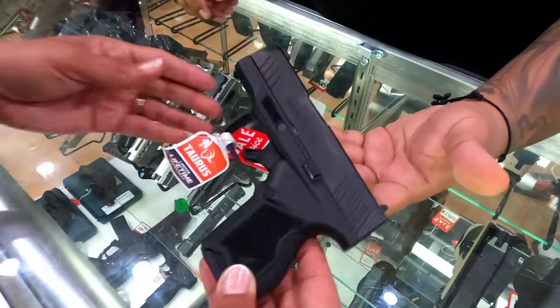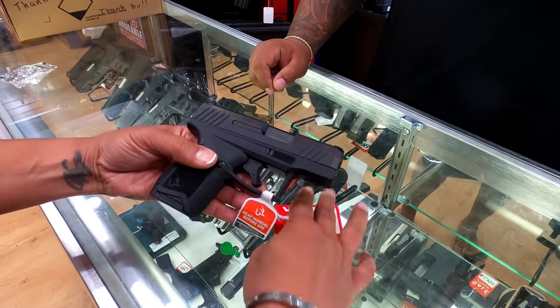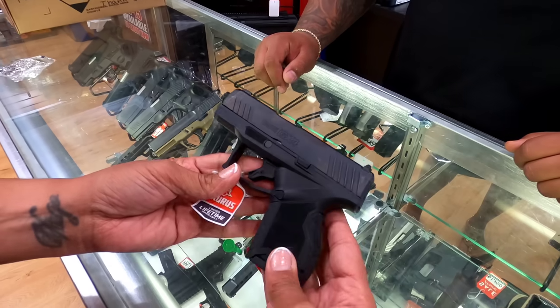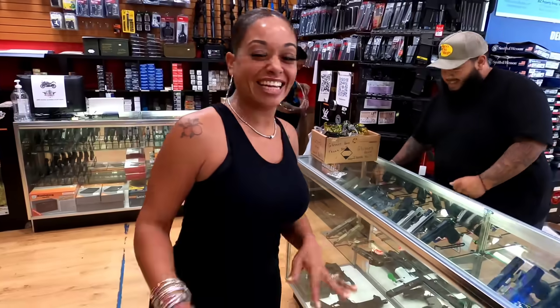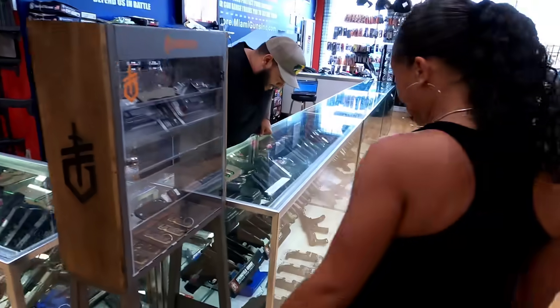The GX4, about as small as the Hellcat. That's a Taurus? Yep, holds 11 rounds. Decent, pretty cool. But you know I'm not into these little tiny ones. I saw the Desert Eagle you wanted again. Oh my goodness, the Desert Eagle is gone.